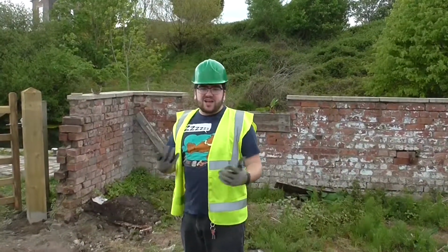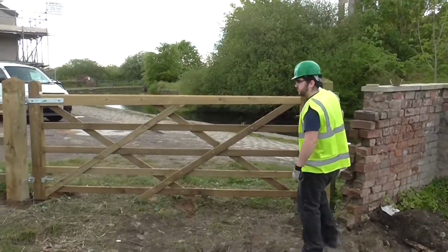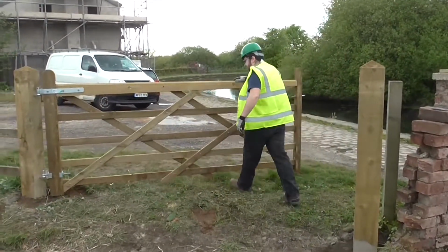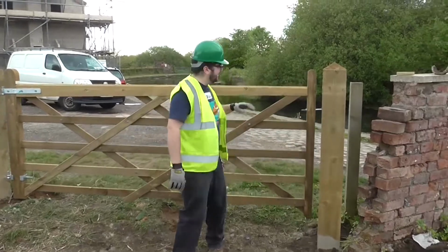Right, so we're coming near to the end of the day now, and it's been quite productive, but look at this, we've got a brand new gate. This has been put in, those massive old posts have been put in, and it opens up nice and smoothly, and closes as well. Kind of useful and important as it's a gate.